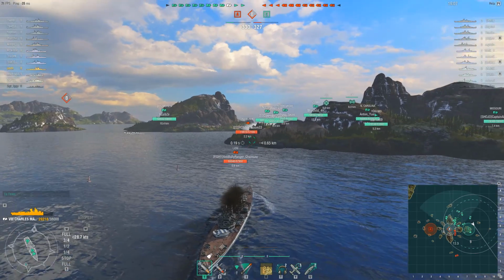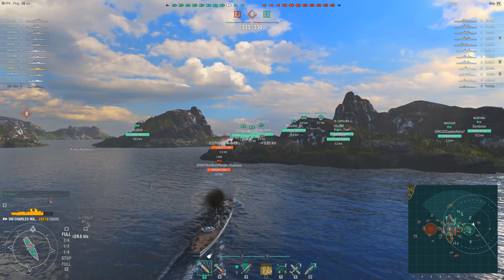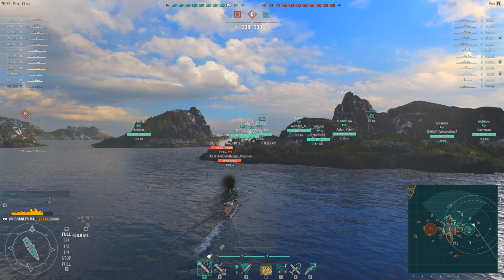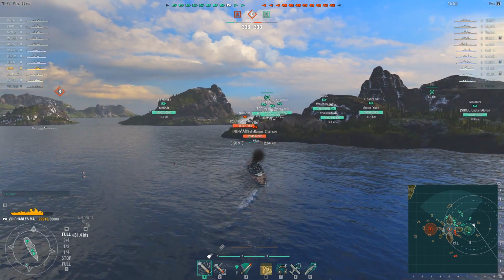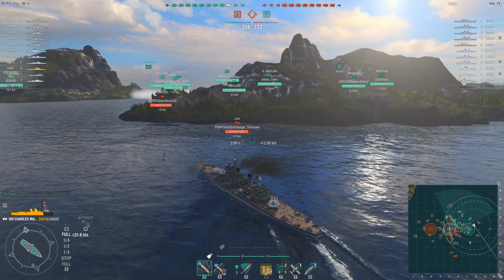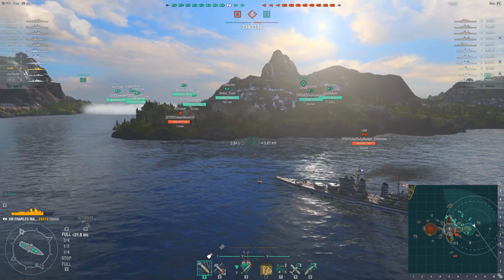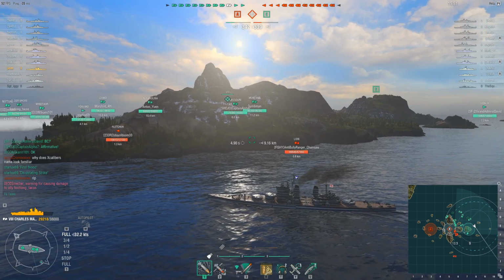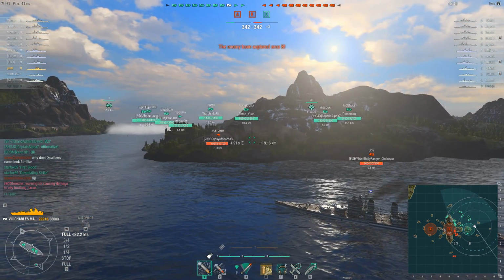The Lion's guns are likely to do full damage to cruisers without overpenetrating. Now, do bear in mind that these stats are obviously going to be subject to change. She doesn't have a huge amount of health. It is kind of on the low side with only 67,900. Her anti-aircraft firepower, however, is very respectable.